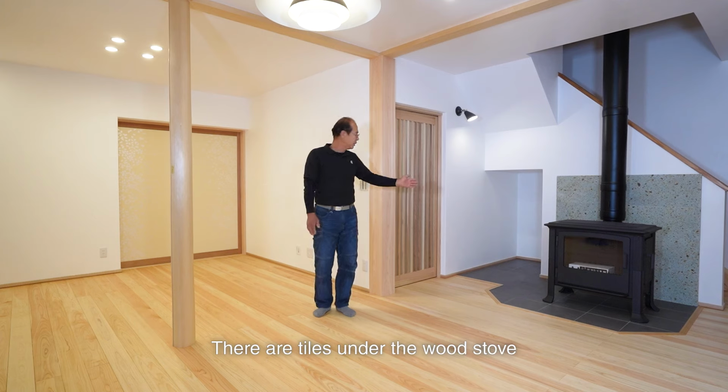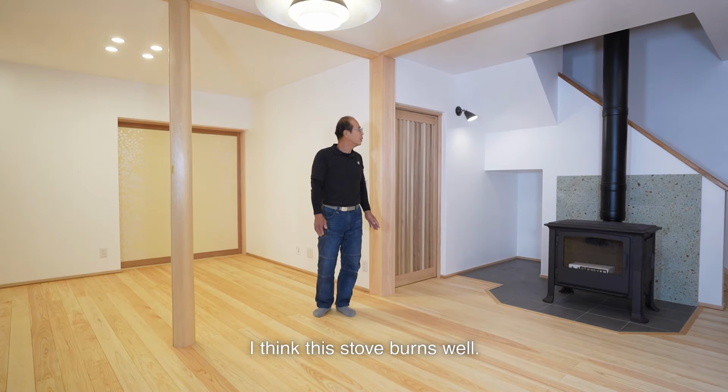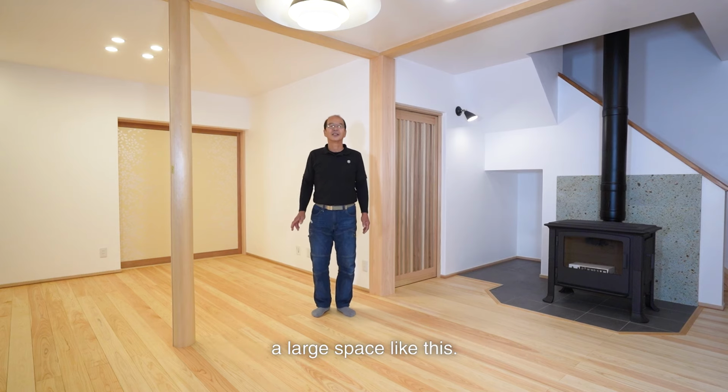There are tiles under the wood stove and a stone floor in front. It looks nice. I think this stove burns well. This house is slightly larger than normal and more luxurious. It's not easy to create a large space like this.